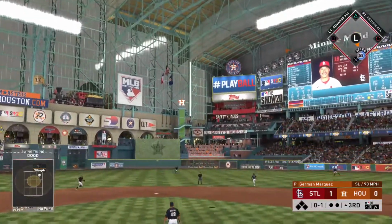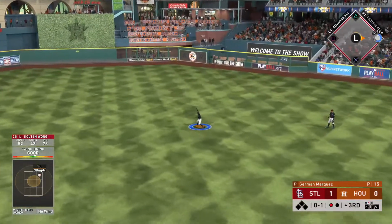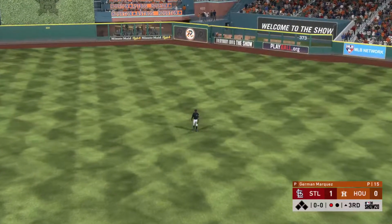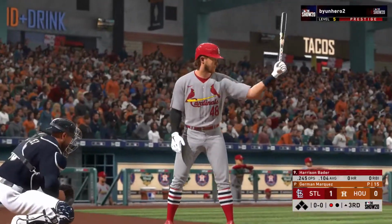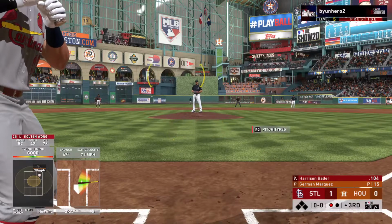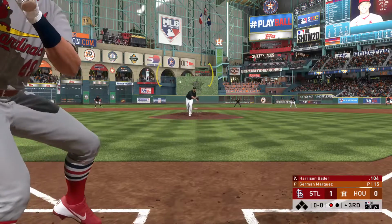Pulled toward right center field. Quinn is there, and he has it for the first out. So one gone here in the top of the third. And into bat next, one of the fastest players in all of baseball, Harrison Bader. He's ready. Here's the first offering.